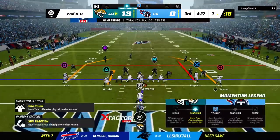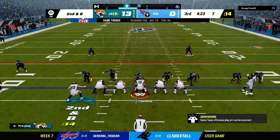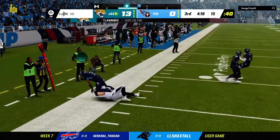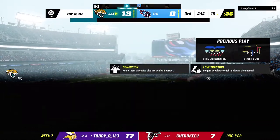So that one overturned. They say the knee was down, and that will not be ruled a fumble. Throwing on 2nd and 8. Lawrence looking left side, and he's got a man. That's right. 1st target, 1st catch, and a 1st down.